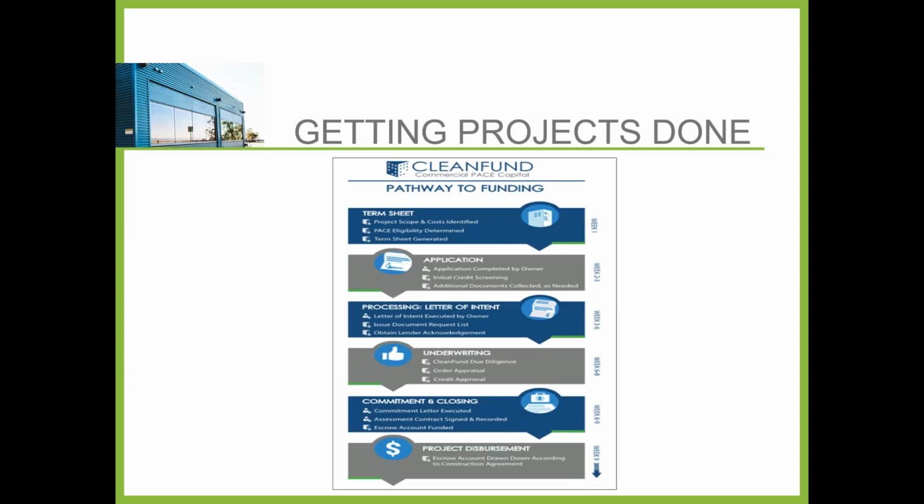So last slide, how to get a project done. Basically, how we would work is if you have a project that you think is PACE eligible, i.e. it reduces energy in a building. Let's say you're an architect and you find this architectural glass compelling and you reach out to Solaria. Solaria would bring us this project and we would look at it and we'd say, yeah, this is in a PACE eligible area and architectural glass qualifies for PACE. And so we would issue a term sheet.